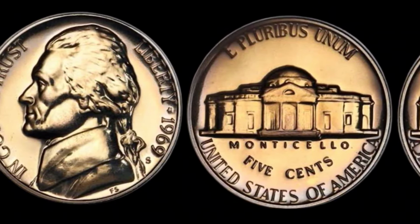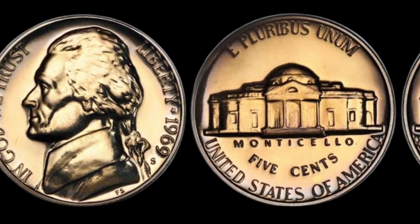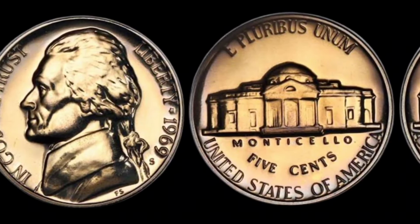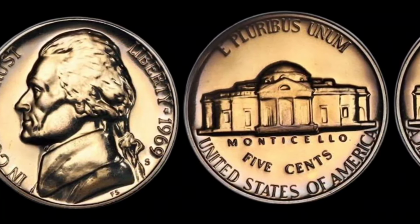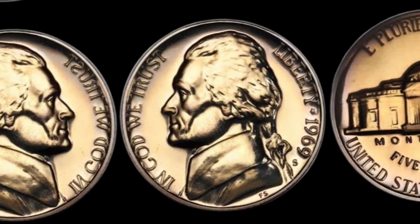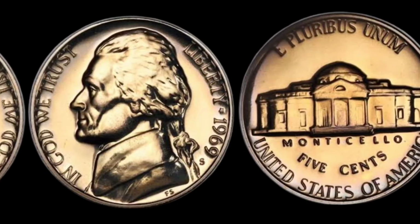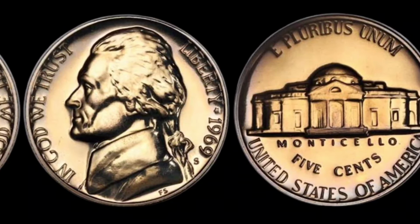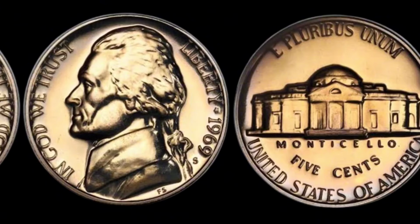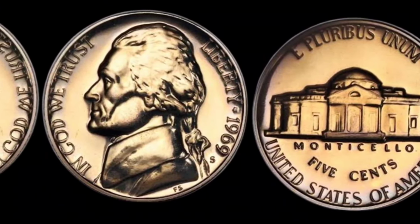To protect your valuable coins, always handle them with care. Use cotton gloves to prevent fingerprints and store them in a safe, dry place. If you own a valuable coin, consider investing in a protective case to keep it in pristine condition. To wrap things up, the 1969 Mint Mark Jefferson nickel is more than just a piece of currency, it's a remarkable collectible with a value that can skyrocket into the millions. Whether you're a seasoned collector or just starting out, keep an eye out for this elusive coin.